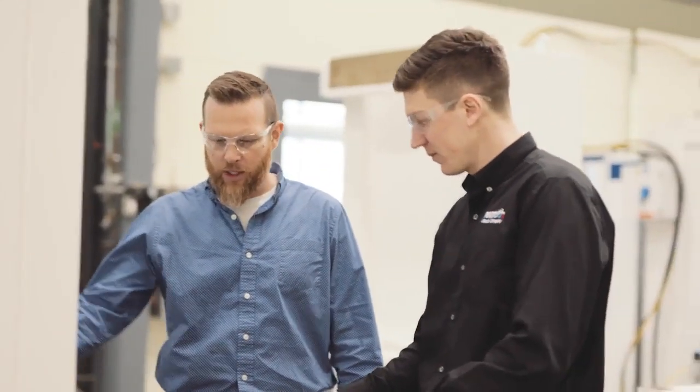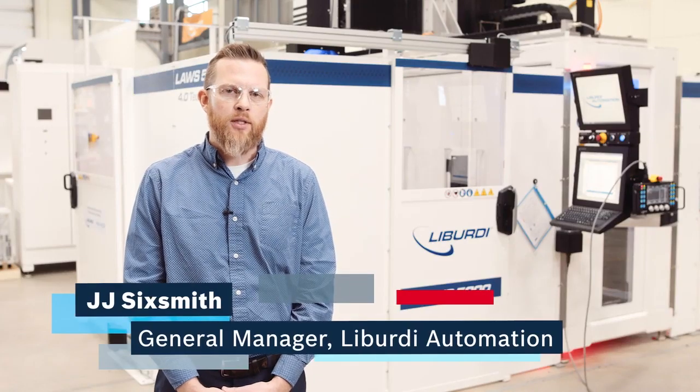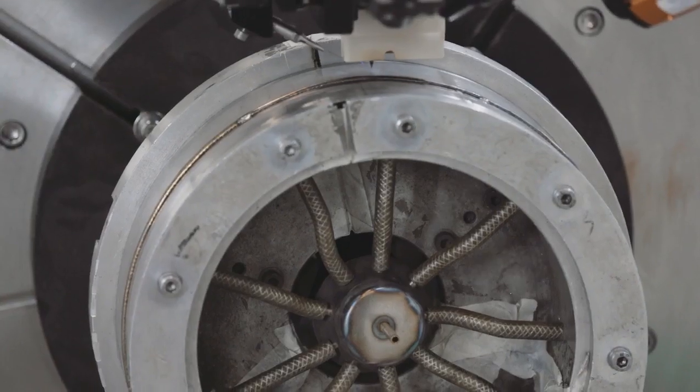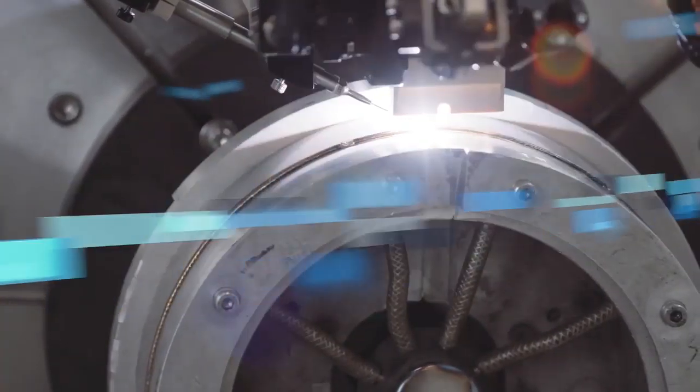Liburdi is a global leader in automated welding systems. Typically we work within the aerospace and medical community. In the medical and aerospace industries, they require high tolerance, high precision machines. Three years ago, Liburdi revamped their complete product line. One of the main components that we looked at was the axes within the system.